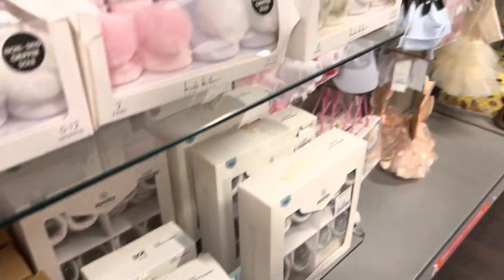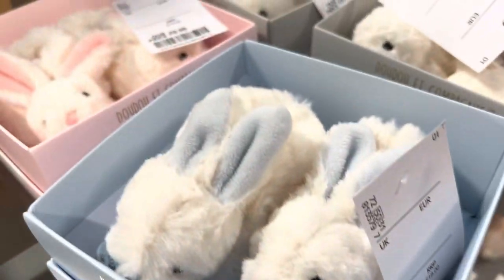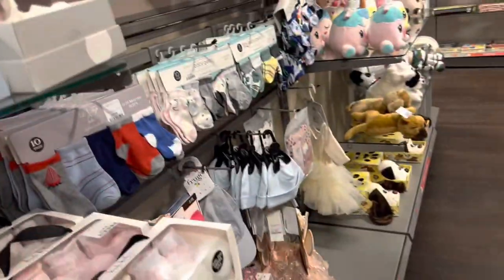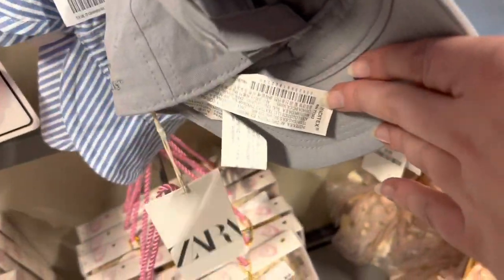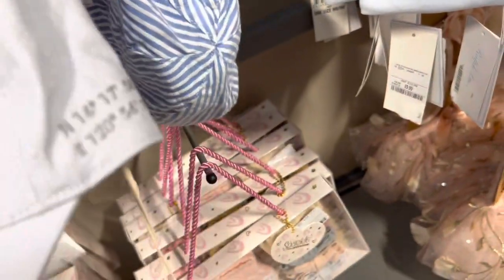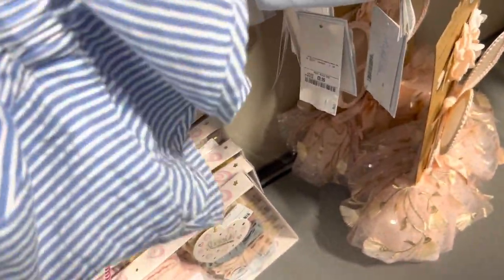They also had a variety of shoes and socks. And for Easter, these little bunny slippers are the cutest thing. They had them in a neutral color, pink and blue. And then obviously you have to look at the accessories, like the socks and the hats. This was a Zara cap. And then the one behind it was a Hatley cap.